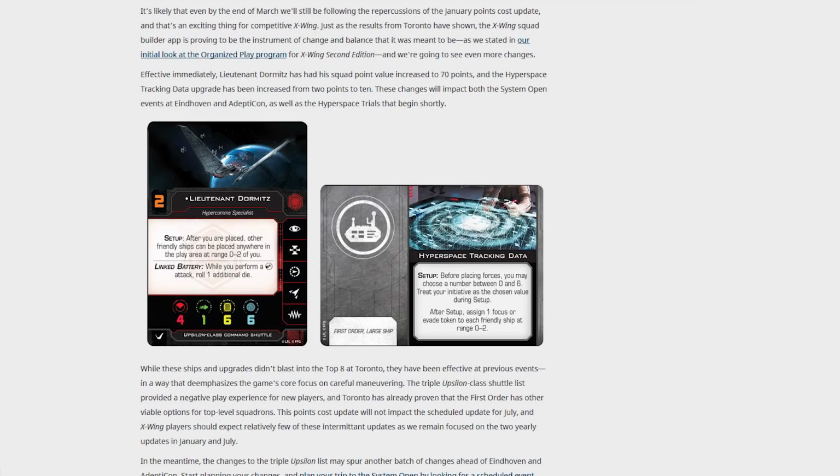While these ships and upgrades don't blast into the top 8 at Toronto, they have been effective at previous events, and in a way de-emphasise the game's core focus on careful manoeuvring.